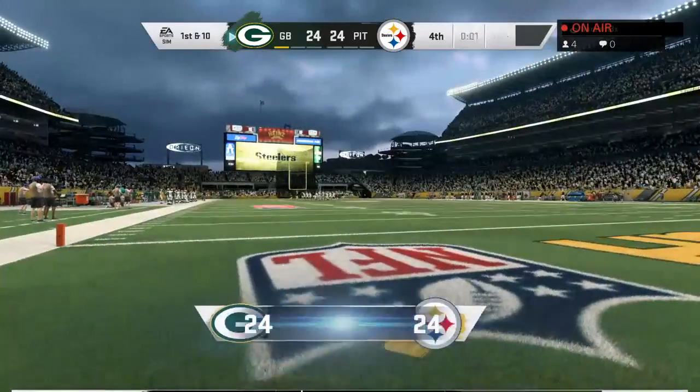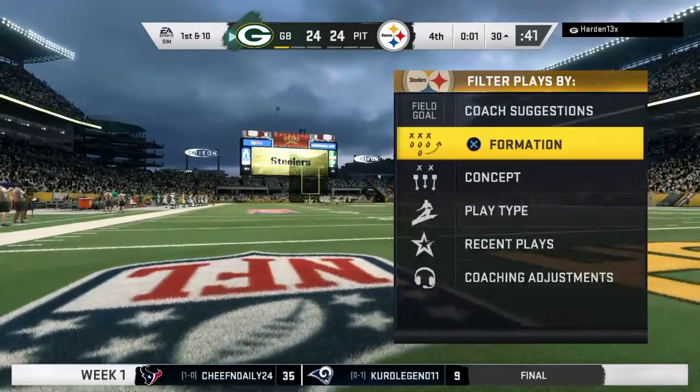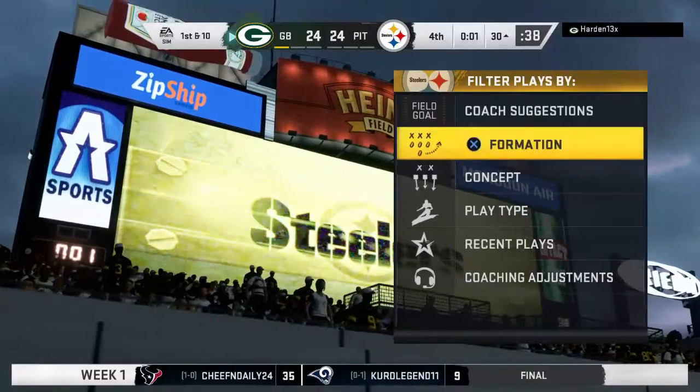So now this one's going to rest on the foot of their second-year kicker. And now we'll get a timeout here. They're able to stop it with 1 second to go in this game.